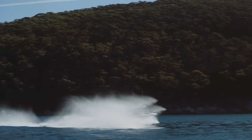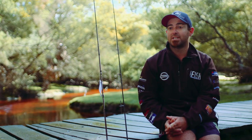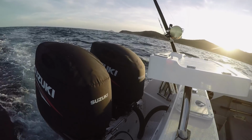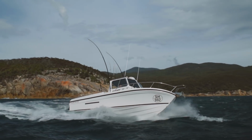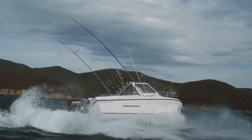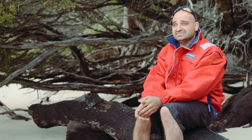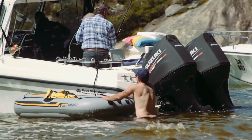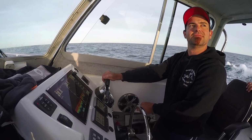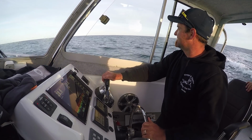The weight of the motors is only 224 or 227 kilos each, versus like a Honda 200, for example, would be 290. So there's a lot of difference in that respect. We're saving 150 to 180 kilos off the rear of the boat. And efficiency out of the hole, even with twin 200s, is fantastic, even with 21.5s. Depends how they're propped, but the Suzukis, they're an awesome four-stroke.